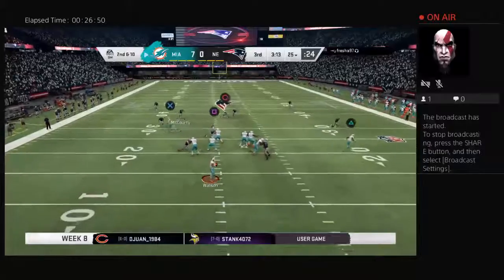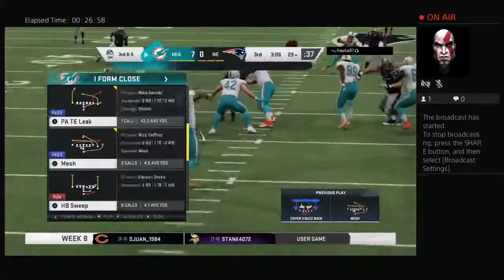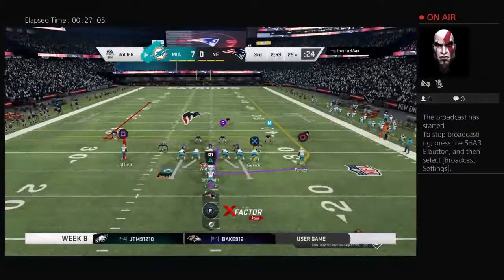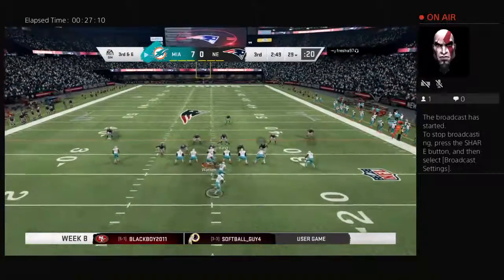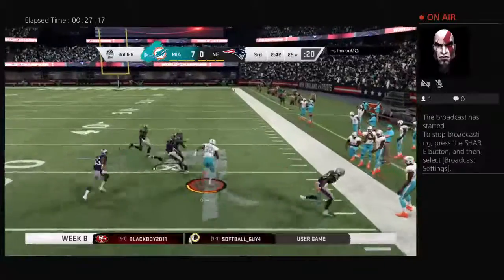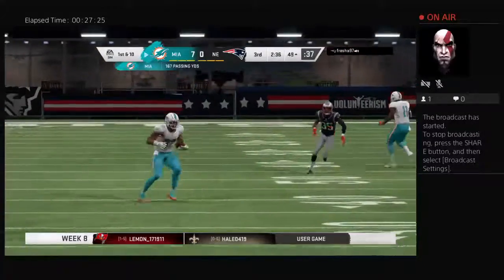Throwing again. Watson. Going right side here, and that's complete. And from the 25, they work this to the 29, a gain of 4. 4 yards on the completion, and it sets up a 3rd down. Throwing on 3rd down, Watson. Space to maneuver at the 40. It's complete to Drake. And brought down across the 50 to the 49-yard line. A well-executed 22-yard gain.